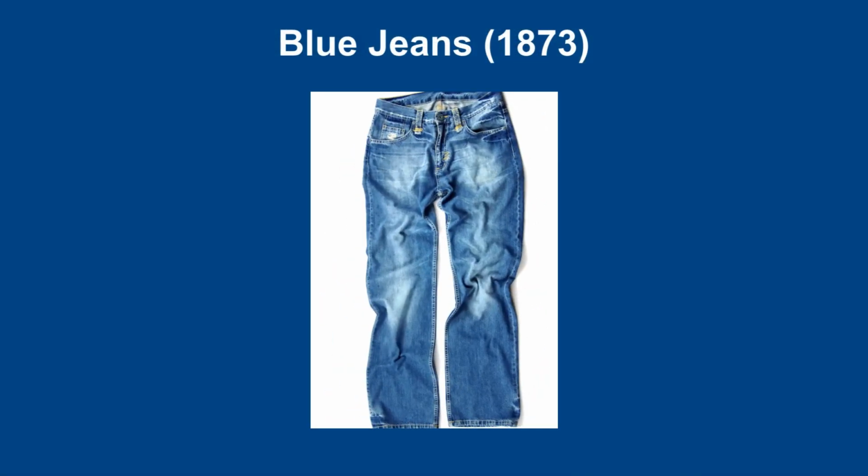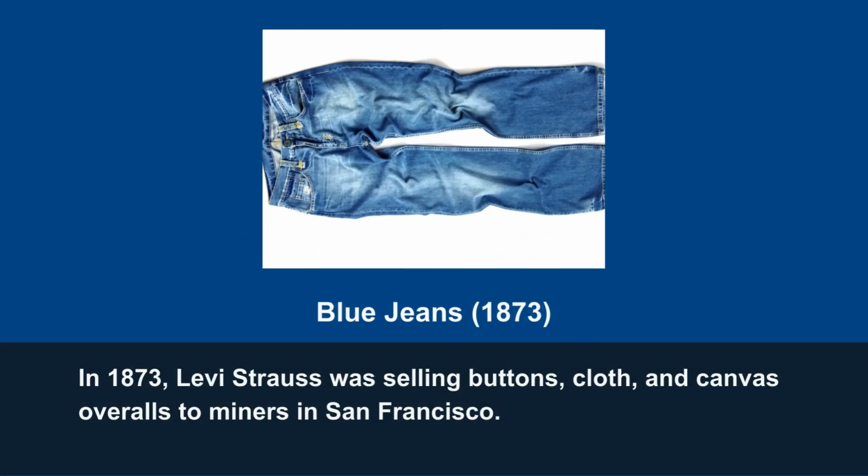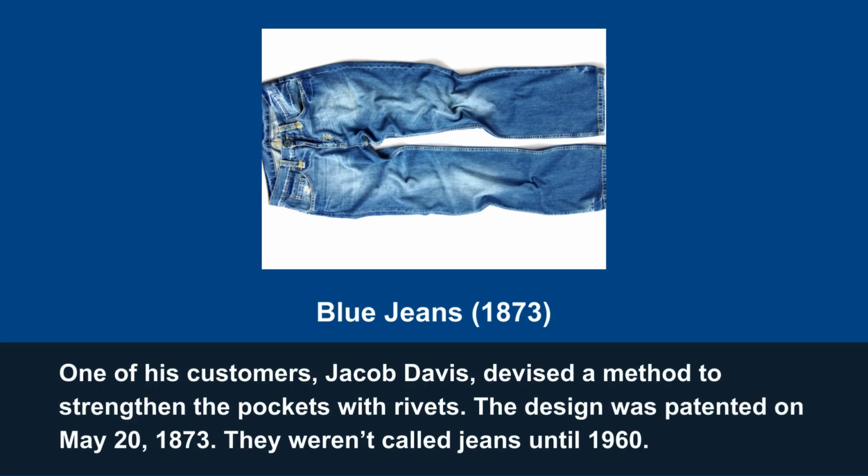Blue jeans, 1873. In 1873, Levi Strauss was selling buttons, cloth, and canvas overalls to miners in San Francisco. One of his customers, Jacob Davis, devised a method to strengthen the pockets with rivets. The design was patented on May 20, 1873. They weren't called jeans until 1960.